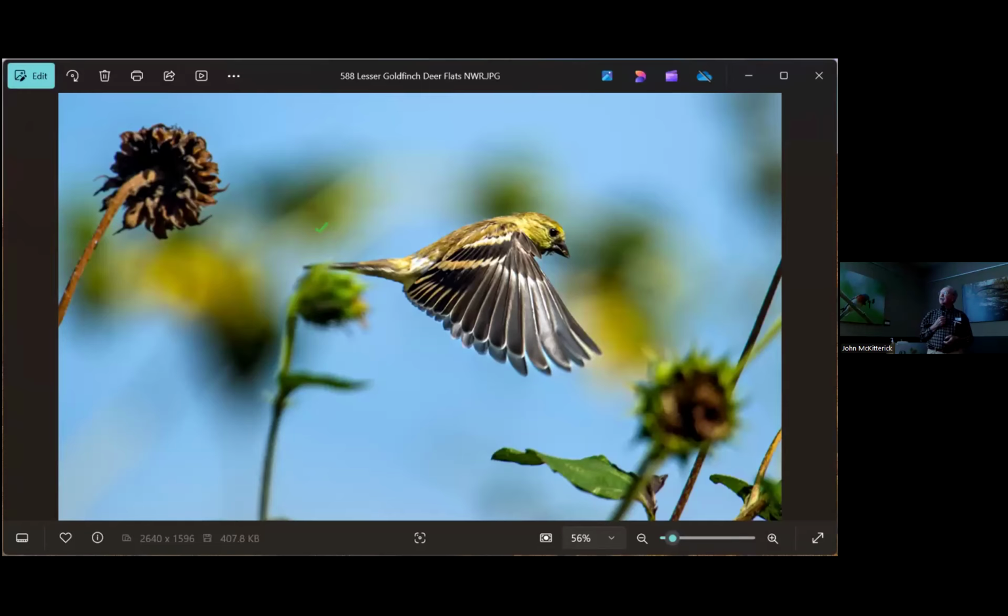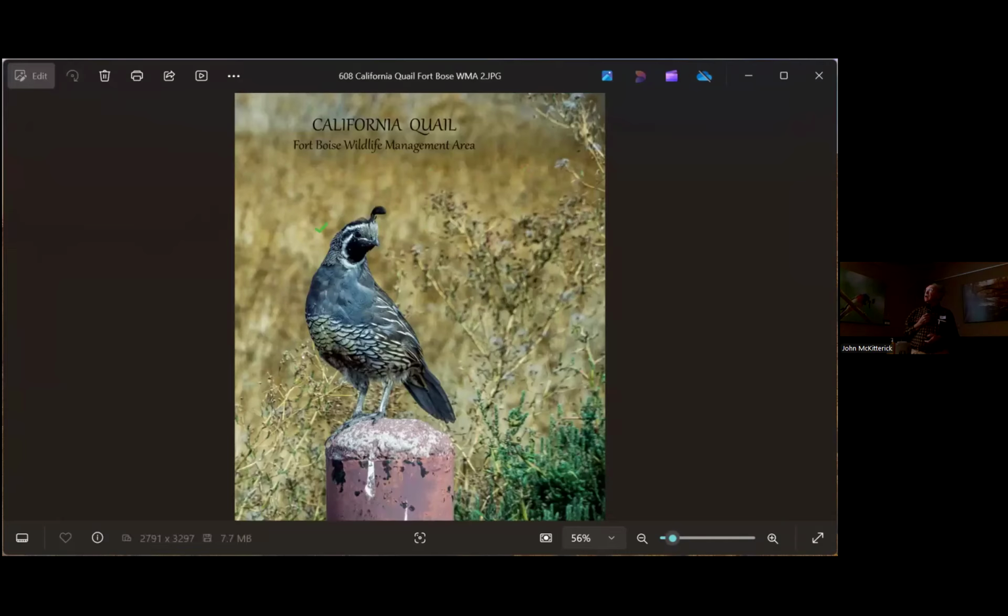And the area around Lake Lowell receives irrigation water from the lake. They raise a lot of seed there for planting, and this was a field of sunflowers, lesser goldfinch. This is the place to be a lesser goldfinch. Lots of food. Okay, Gambel's quail at Fort Boise Wildlife. California's, thank you. You're slipping up here. My bad. California quail, I can't even read.